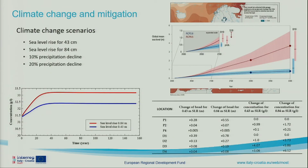So after we did calibration and verification of our model, we did 4 climate change scenarios, 2 for sea level rise and 2 for precipitation decline. Based on the IPCC and the European Environment Agency, we chose the period up to 2100, and based on their scenarios, we can see that predictions for sea level rise are between 43 and 84 centimeters. We took those values as our seawater boundary condition.